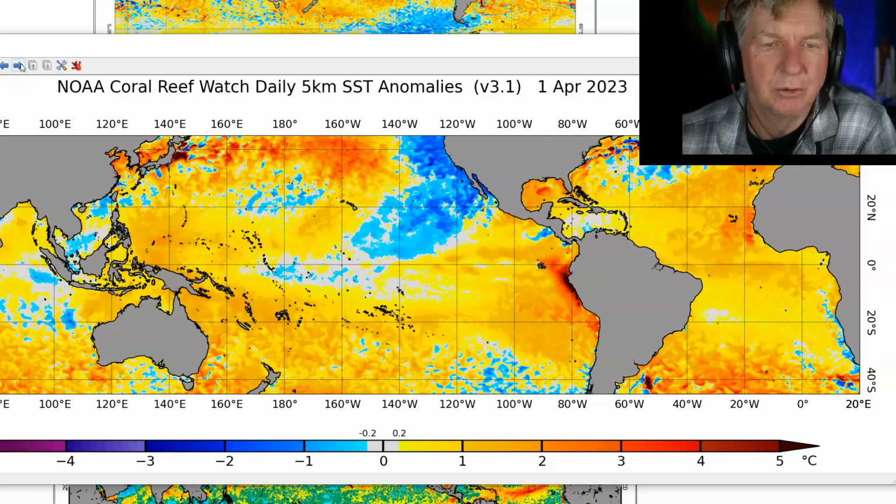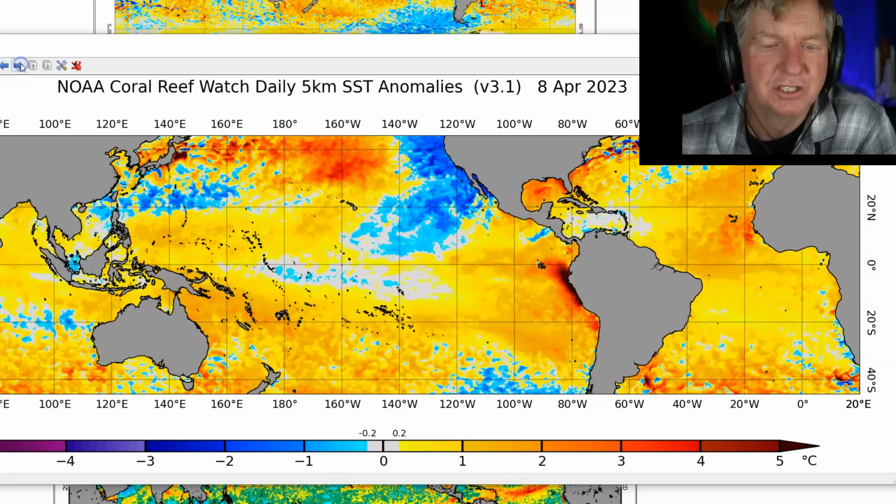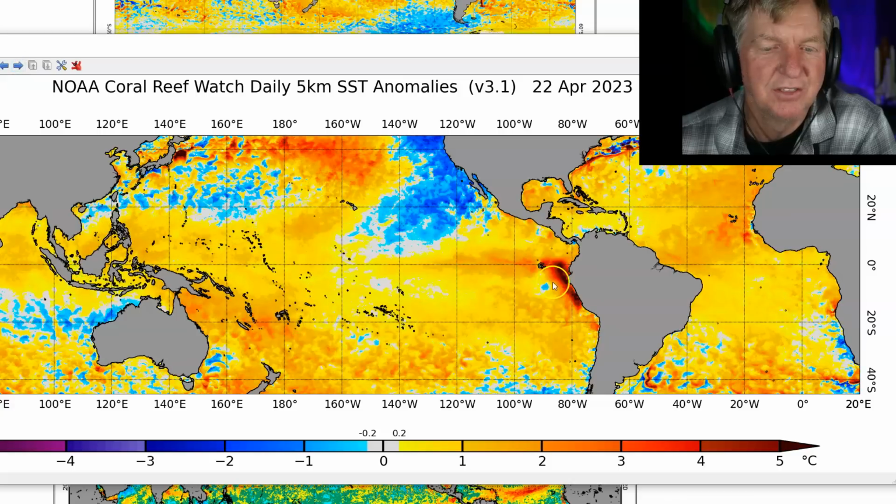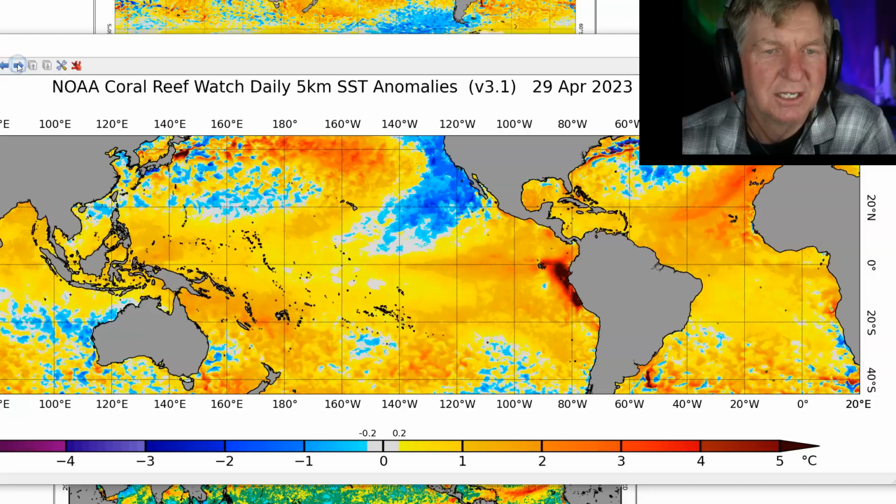Peru and Ecuador. April 1st, look at the warming. Very strong signal into the 8th. Into the 15th, pretty much peaks out. Things back off a little bit on April 22nd. And then here we are on the 29th. Temperatures look to be rebuilding.